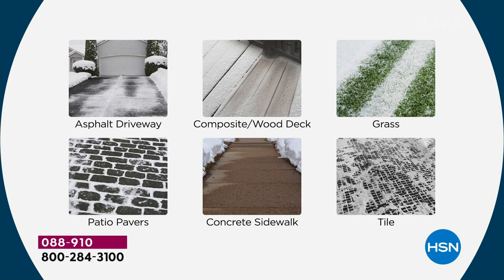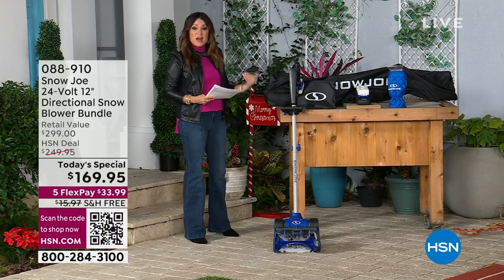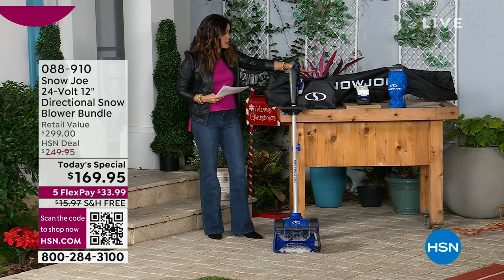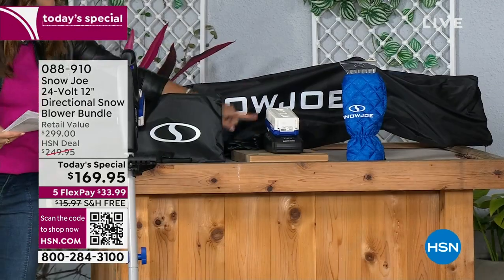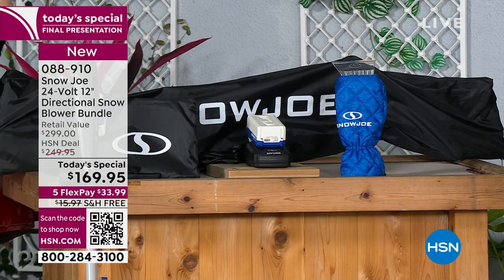Super practical. It's a really powerful battery, by the way, that you can also use in over 100 of the other Snow and Sun Joe tools. So again, super practical gift idea. It's thoughtful. And look at the bundle that you receive. You get the bag to store everything. Here's your battery. You get your quick charger. You even get an ice scraping tool with a warm mitt connected to it.